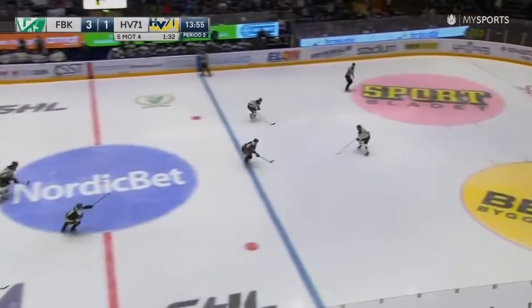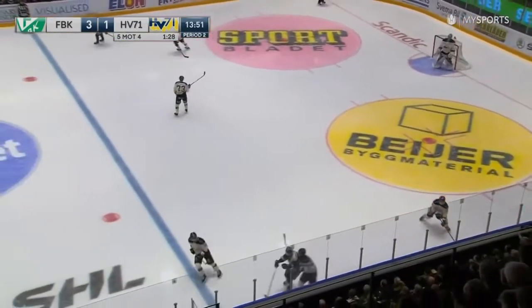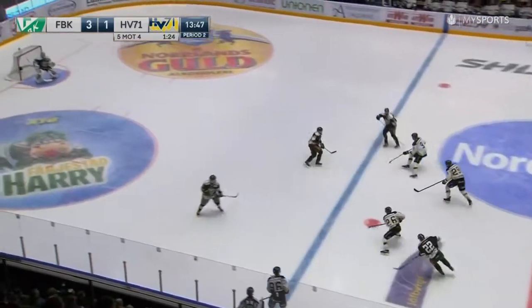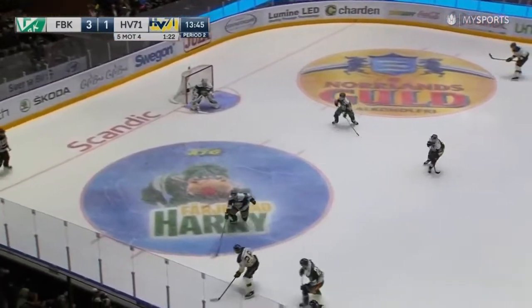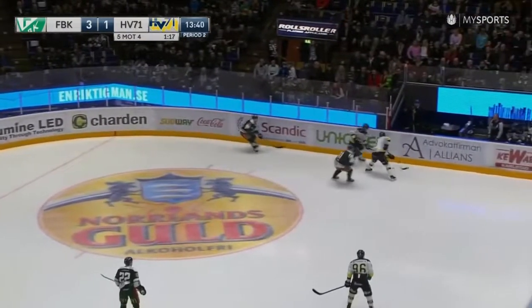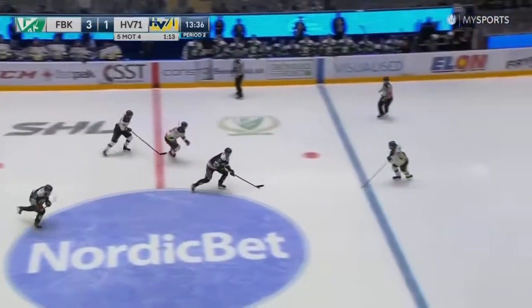Now that one turned over at center ice, shorthanded opportunity back the other way is Aslan with the slap shot. Blocked out front, doesn't get through. Brandstrom into the neutral ice, now into the offensive zone slowly, as he'll send this one purposely wide off the end boards. Holmstrom, Edschel, as that one is sent back out to the neutral ice.